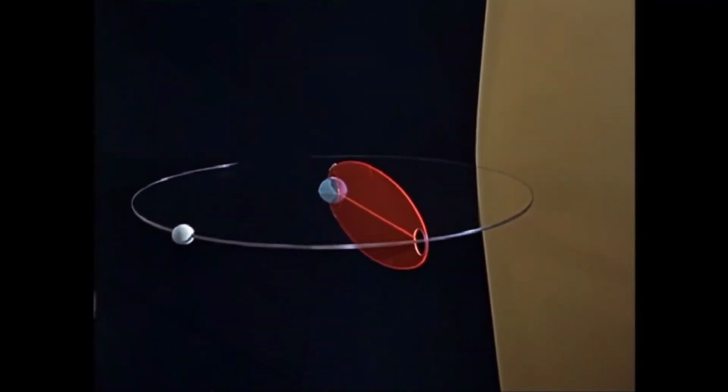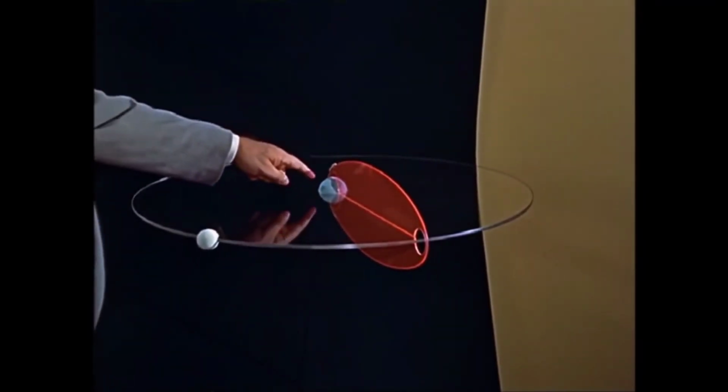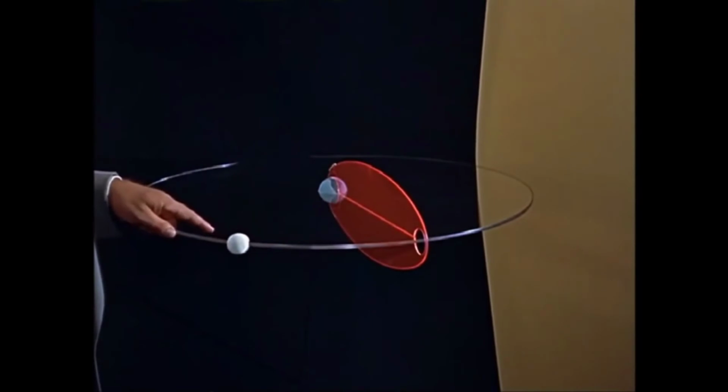The primary purpose of the first Moon trip will be to test the methods and equipment to be used on later voyages into deep space. It will be essentially a scouting trip around the Moon, and no landing will be attempted. To understand the plan of the trip, let us use this model. Here is the Earth with the Moon circling around it.